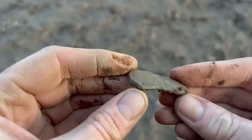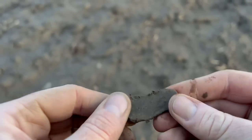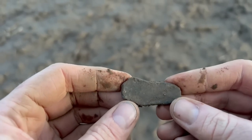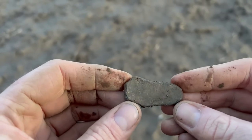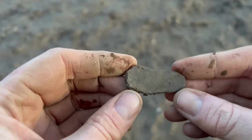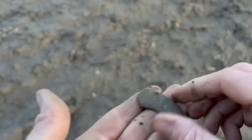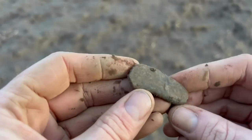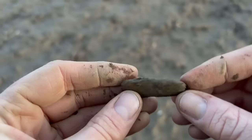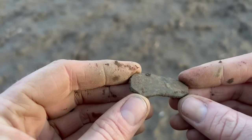So I forgot to say at the start, but this is the field where I found what several people have suggested could be a Bronze Age axe head fragment. Sorry, a sword, not an axe. A sword fragment. And that is a piece of bronze. That's very heavy. That weighs probably over an ounce, about 30 odd grams. And that is a piece of solid bronze. Maybe a sign of metal working.